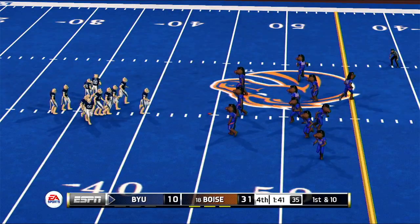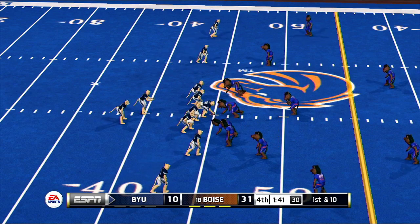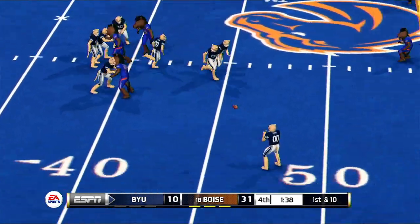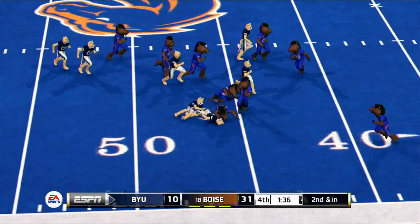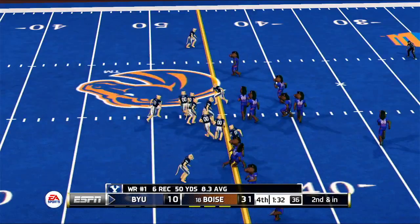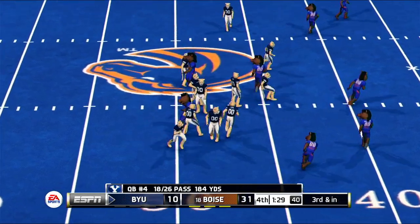Watch number 12. It's going to be a long day. Fires out to his receiver. And he's tackled right around the 46-yard line. The spike will stop the clock.